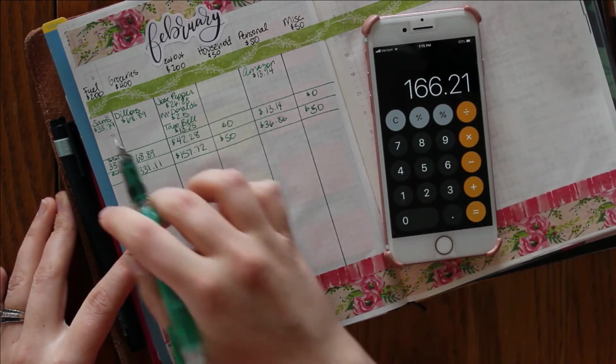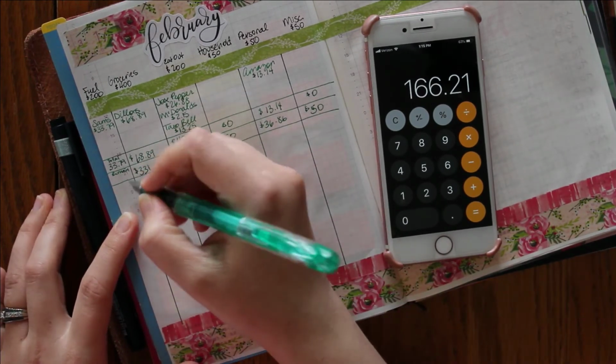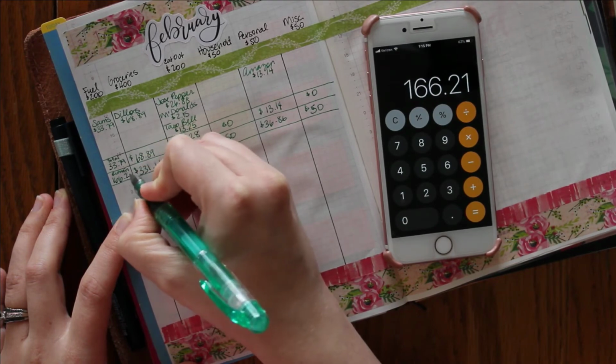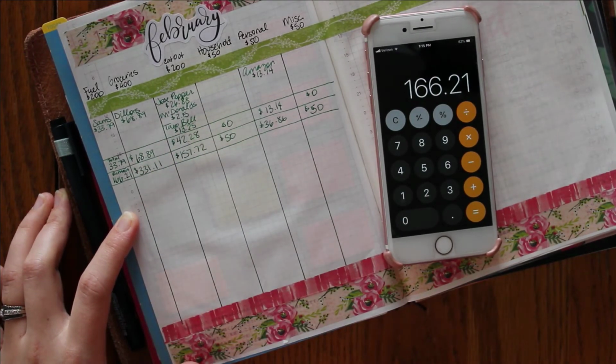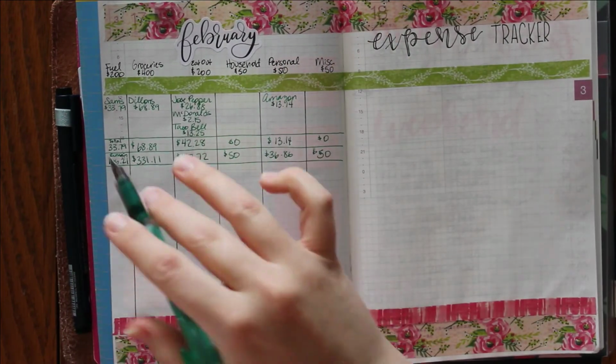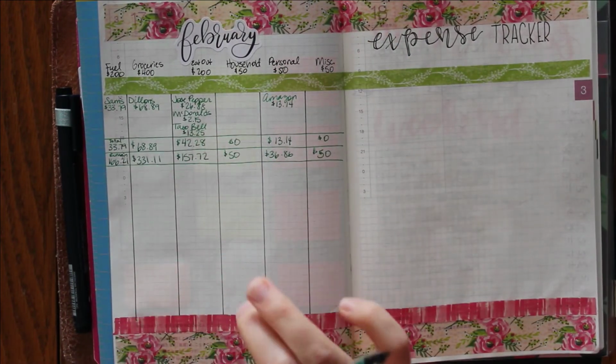And this is just filling up the van. We have a Honda Odyssey that I drive with my daughter, and then my husband has a car. So the car doesn't take, it's a Toyota Corolla, and so it gets really good gas mileage. So this was just filling up the van.